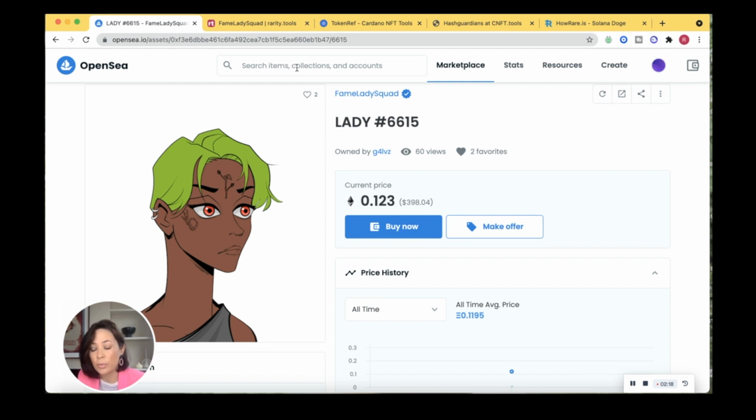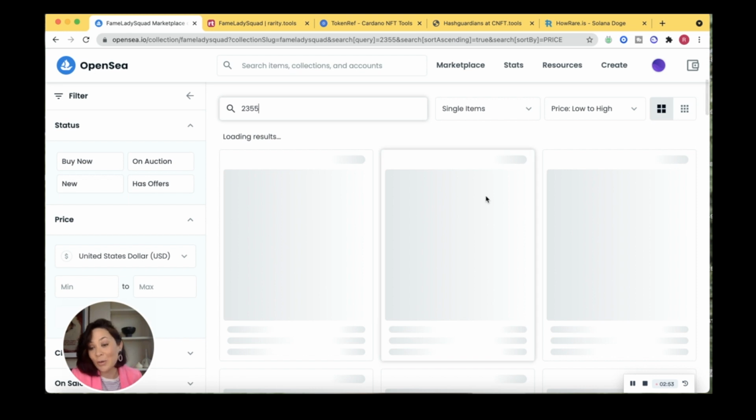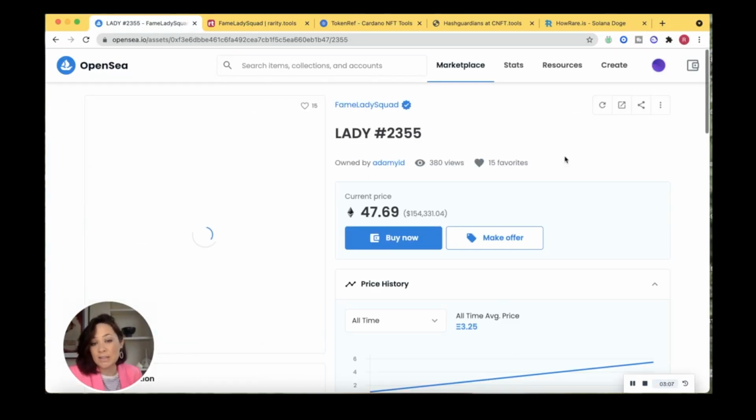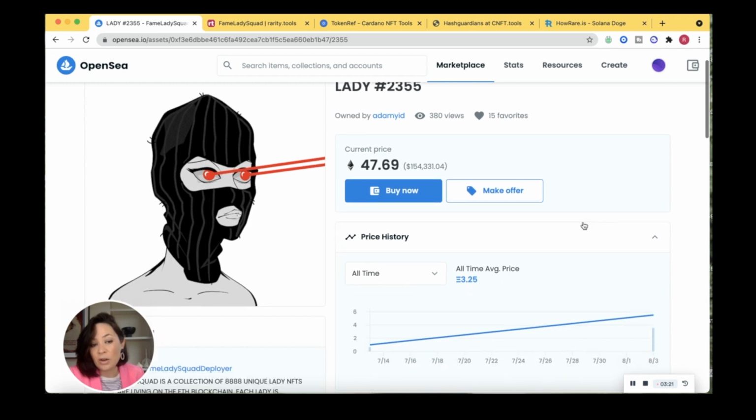One that I did want to have a look at, which is actually sitting at a very high price, and I'm not going to be purchasing this, is number 2355. And this caught my eye because it is going for a whopping 47.69 Ethereum, which is nuts. So I thought, let's do some further investigating. If you were going to pay for this, you'd be paying around $154,000 for this. And this is the price that has been set by the current owner, who is this person here. And for me, I wanted to look at what the traits are.